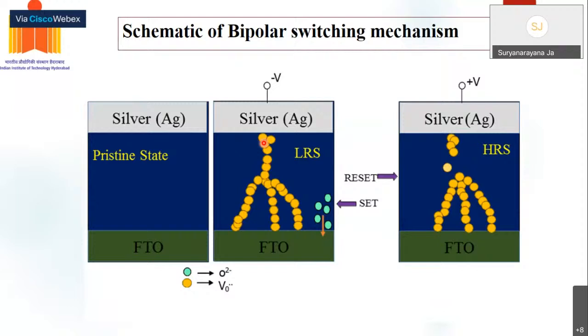oxygen defects, you can call it a low resistance state. If there is a rupturing of the filament, there is no continuity over here, you can call it a high resistance state. So what will happen if the oxygen defects are continuous? That means the current will flow through these oxygen defects. When current is flowing through the device, you can read this device state as zero, low resistance state. If there is any rupturing of the filament, the current flow will be stopped. As a result, this device will be read as high resistance state. Okay.